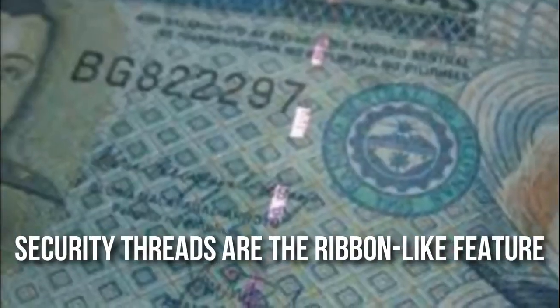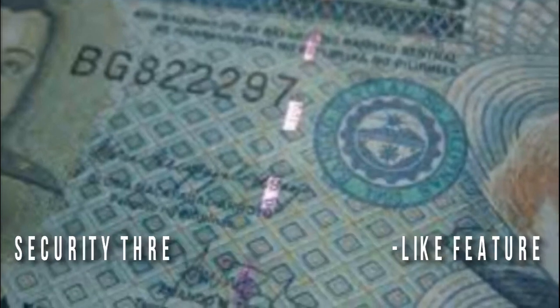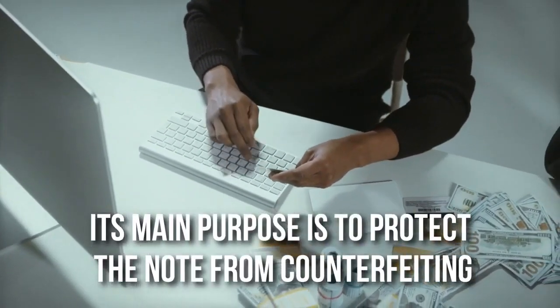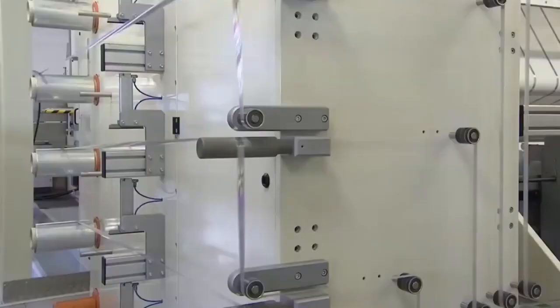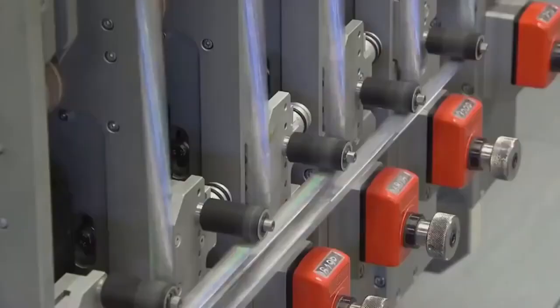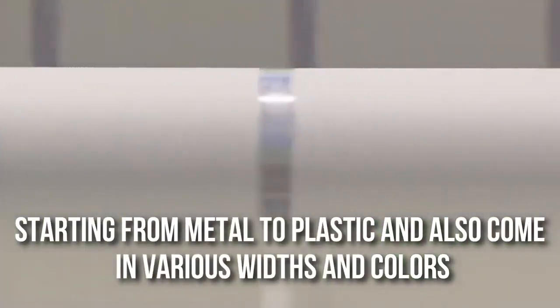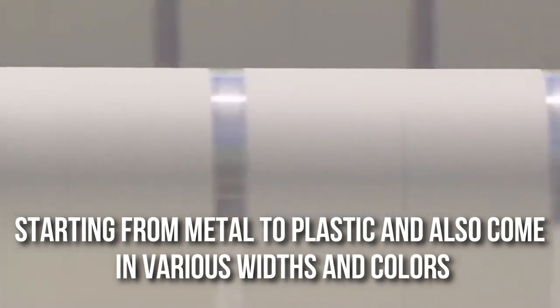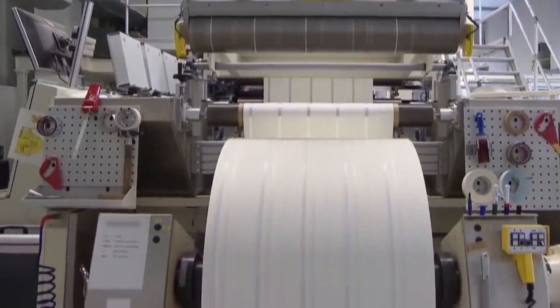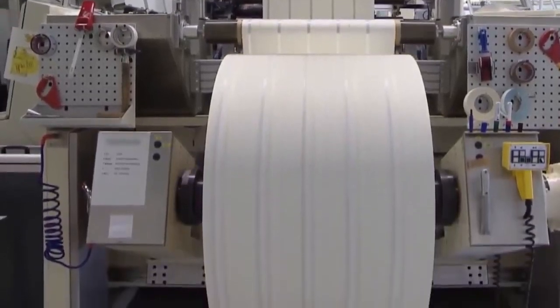Security threads are the ribbon-like feature that is very commonly seen on most paper currencies. Its main purpose is to protect the note from counterfeiting. Usually, it runs vertically and is woven into the paper, so when seen from one side it is seen only at some places, but when it's held against light a continuous line is seen. These security threads can be made of different materials starting from metal to plastic, and also come in various widths and colors. These embedded threads sometimes even have micro-printings and also features such as fluorescing under ultraviolet light, etc.